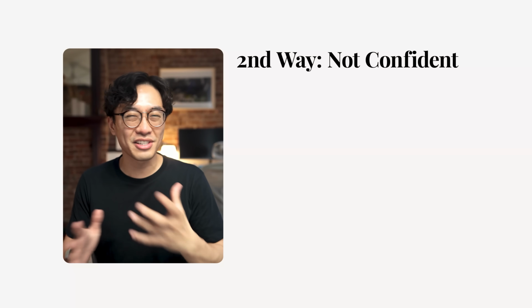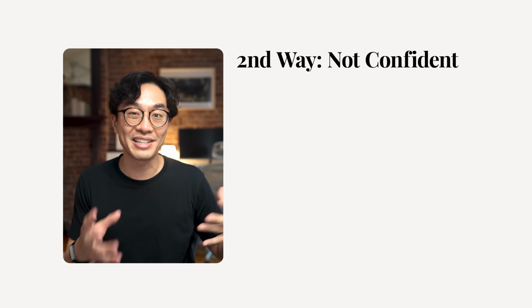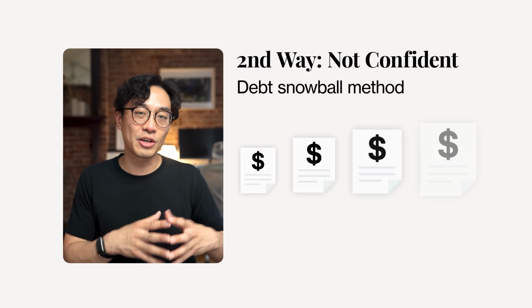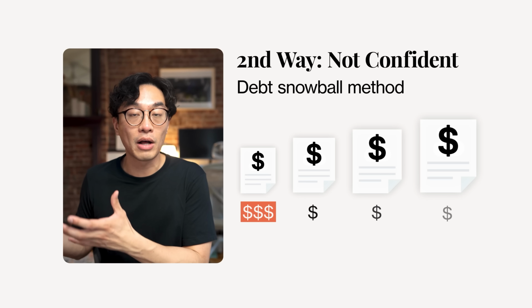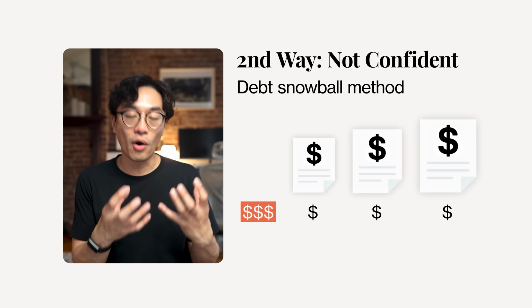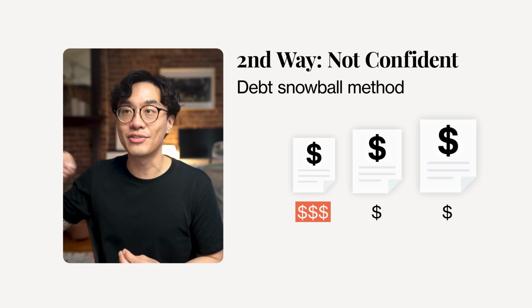The second way, and this is for people who aren't super confident that they can pay off all their debt within the 12 to 18 months, is to use the debt snowball method. This is basically when you prioritize paying off the smallest debt balance first while still making minimum payments towards the other ones. Once you eliminate the smallest debt, you're going to take all the freed up money that you had and apply it to the next smallest debt and so on and so forth. Eventually, the payments you make are like a snowball when you roll it down a hill. As time progresses, the snowball gets bigger and bigger, and the faster you can pay off your debt.